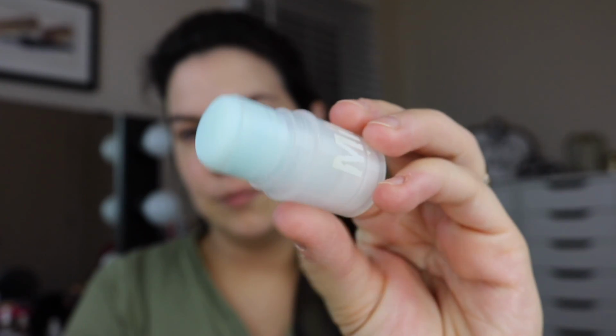I'm not completely sold on this stuff, but I think getting it in the sampler is the best way to go because you're going to get that small size, you'll be able to try it for yourself, and you won't be dropping that full size price just to figure out if it might work great for you.